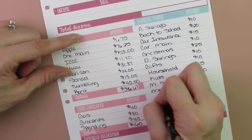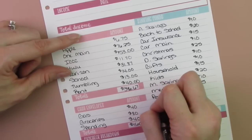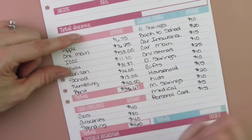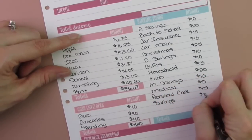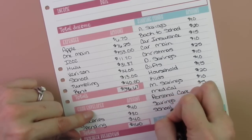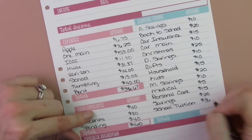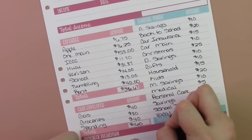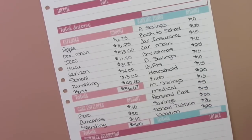And then I have medical, which gets 5. Personal care, I do 15. My personal savings, I do already have a $1,000 emergency fund saved up, so this is just going into extra. And then school tuition, and that would be for the 2020 to 2021 year, is $36. That'll be due in August. And then last is vacation. I do not have a specific vacation in mind, but I want to start saving for when the time comes.